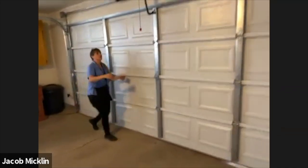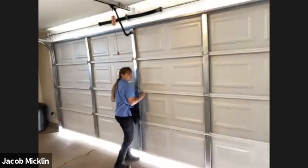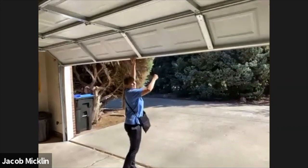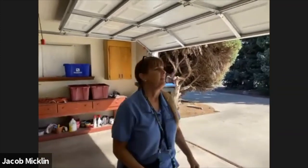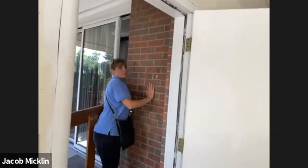So one thing we've checked first is to make sure that the safety release works. You don't want to get trapped in the door. One time we had an elderly lady who had to call the fire department because she couldn't get out. Okay, and I think that works good and it's holding. I'm going to turn the button here, push the button, and away we go.